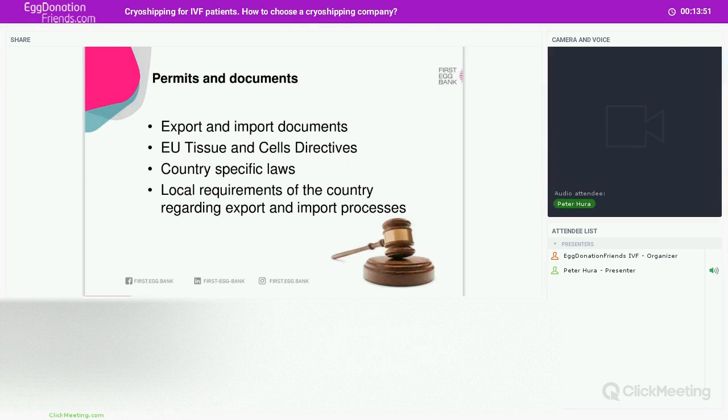Going to the next slide. One of the main parts of our webinar: I received a lot of requests from patients and our customers to prepare information regarding the documents needed for safe delivery from one point to another. The main document which describes the process of transportation in the European area is called the European Union Tissue and Cell Directive.